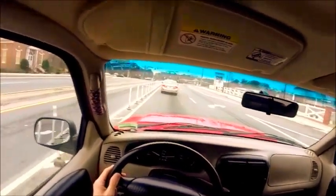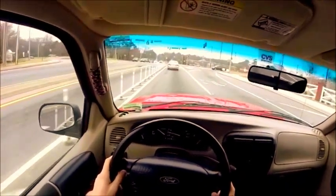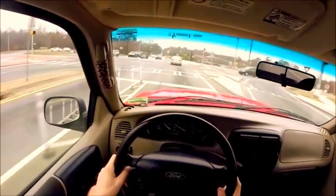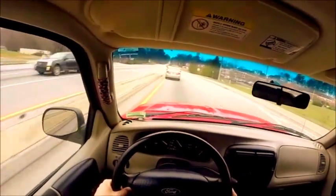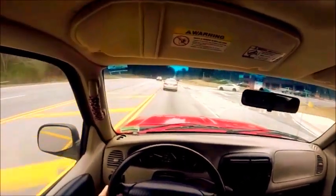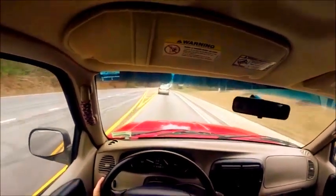But yeah, as for things that I like about it, the exhaust actually sounds really good. You get a couple little burbles and such when you let off the gas at about like 3,000, 3,500 RPMs.